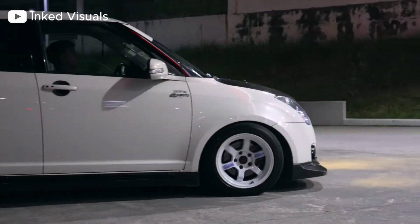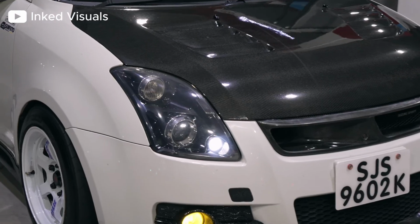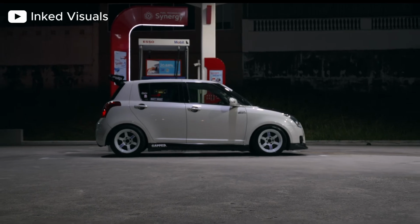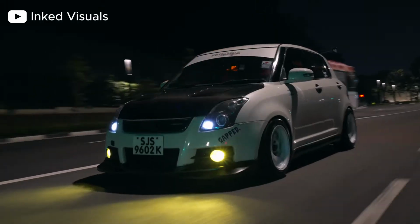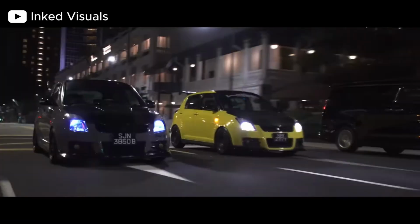If you're looking for a fun, affordable and lightweight hot hatch, the Suzuki Swift Sport is one of the best options out there. It may not be the fastest, but its rev-happy engine, sharp handling and low weight make it one of the most engaging small cars to drive. The model years can be a bit tricky, but as long as it has the Sport badge and a 1.6 NA engine under the hood, you're in the right place.